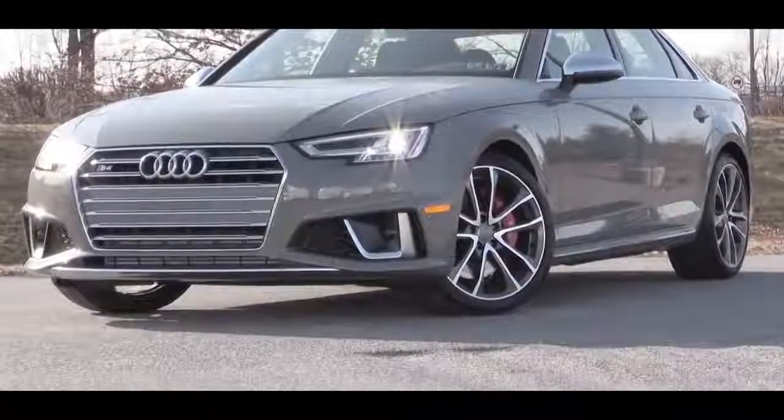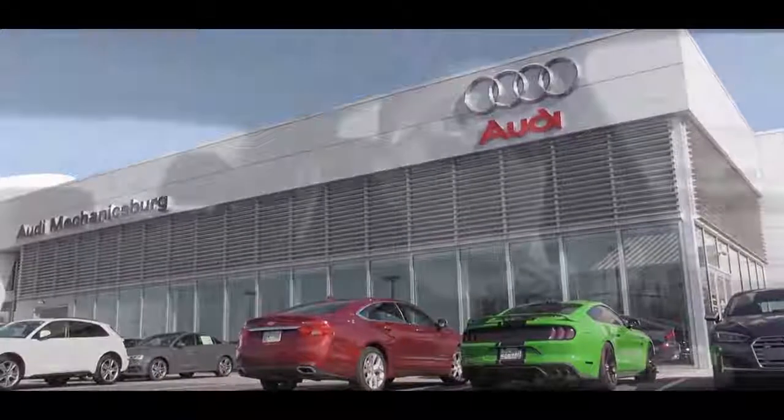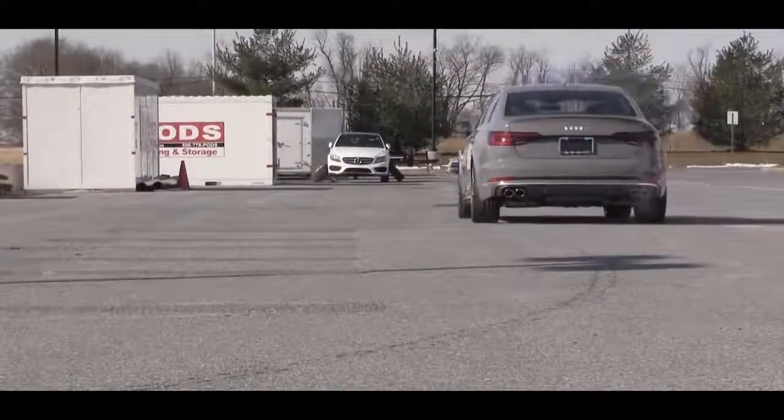Today we are in the new 2019 Audi S4, courtesy of Sun Motor Cars in Mechanicsburg, PA. There have actually been several changes for the 2019 S4, and I will be going over them for you guys today. So as always, let's start with pricing.